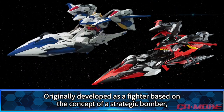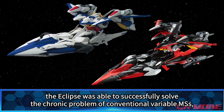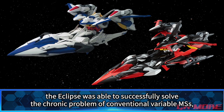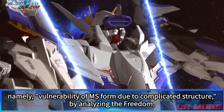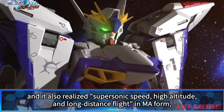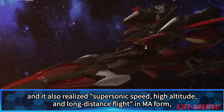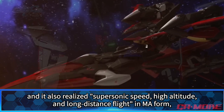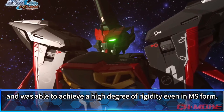Originally developed as a fighter based on the concept of a strategic bomber, the Eclipse was able to successfully solve the chronic problem of conventional variable mobile suits, namely the vulnerability of the mobile suit form due to complicated structure, by analyzing the Freedom. It also realized supersonic speed, high altitude, and long distance flight in mobile armor form, and was able to achieve a high degree of rigidity even in mobile suit form.